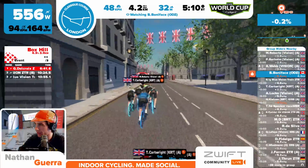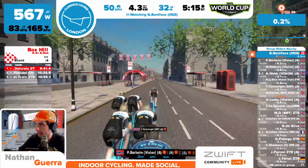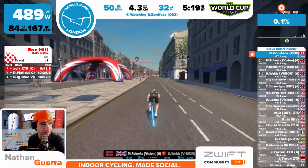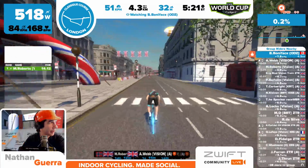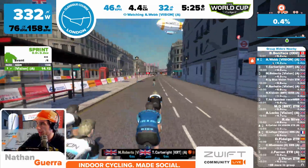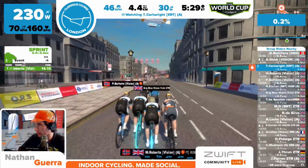Boniface is going from ODZ and Cartwright able to follow. Boniface winning the race yesterday in the ZTR. He follows the wheels and then goes ahead and counters immediately right from the get-go, actually. So what a great attack there from Boniface to try and break things up right away. He does get 1 second over Webb. It does look like Cartwright following the wheels of the Vision Cycling boys.